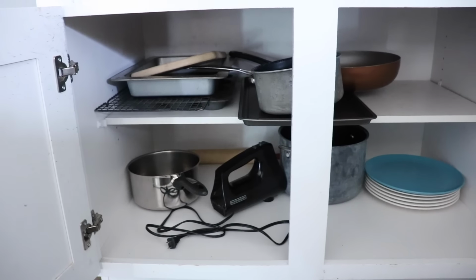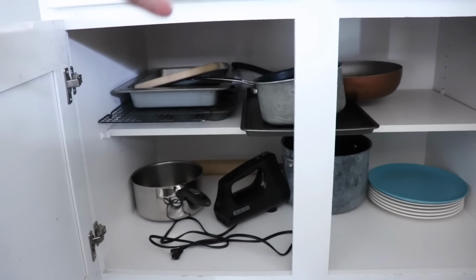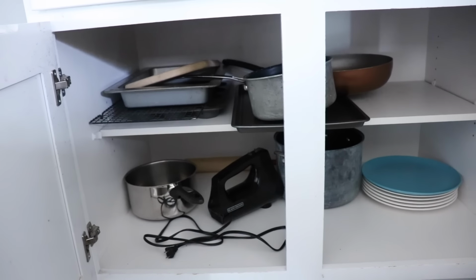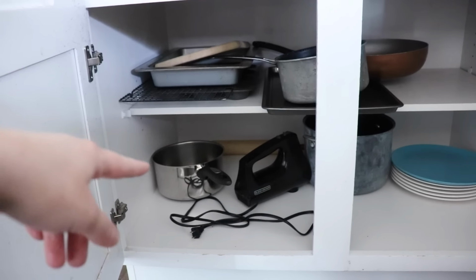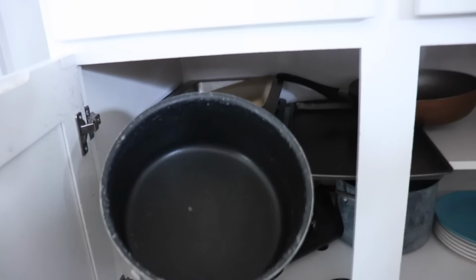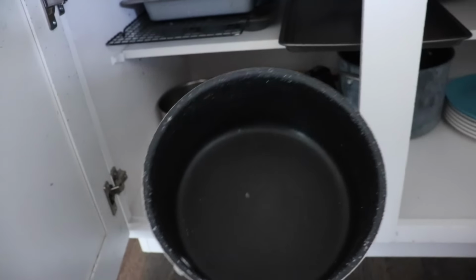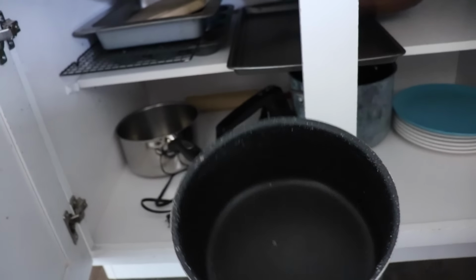I want everything to match and be white, but 1 cutting board, like 1 mixer. I do have 2 of these pots. Let's get rid of this one right now because it's really beat up and it's the same size as that, and I just don't think I need to.